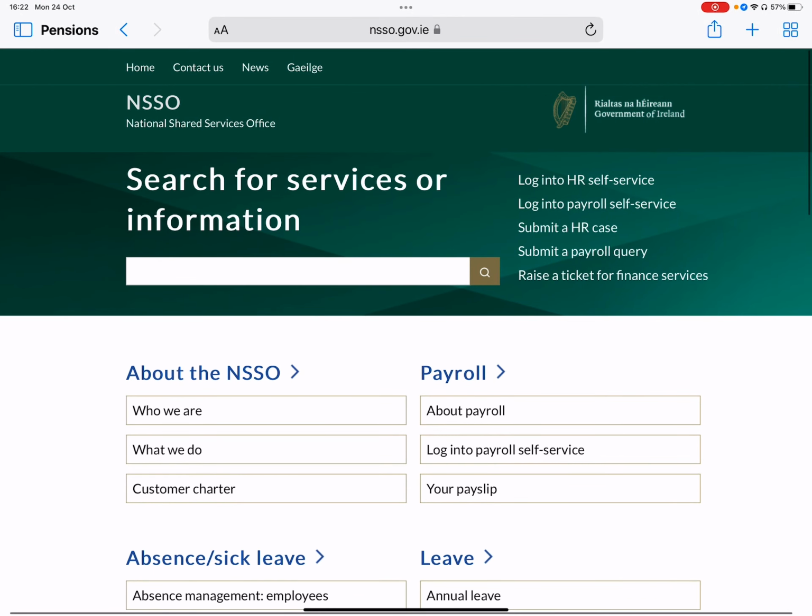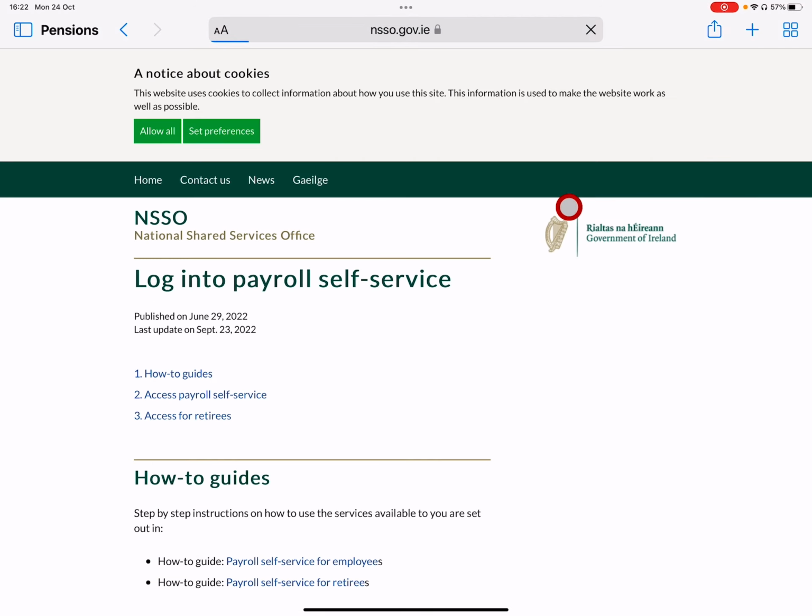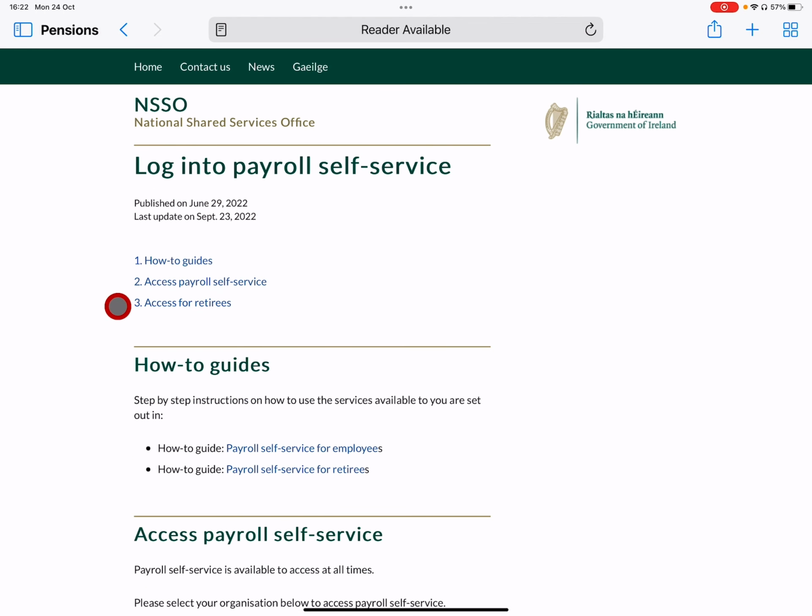So what I did first is I logged into nsso.gov.ie. If you just follow the cursor at any time, I'm doing this on an Apple iPad using a Bluetooth mouse as an extension. When I go in to the home page, this is what I look for: log into payroll self-service. And that opens up the next step.